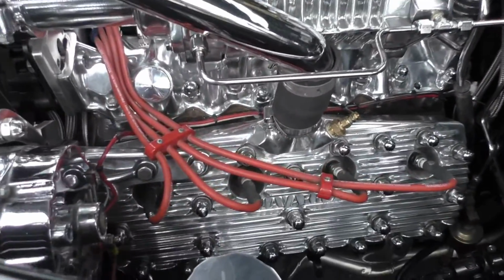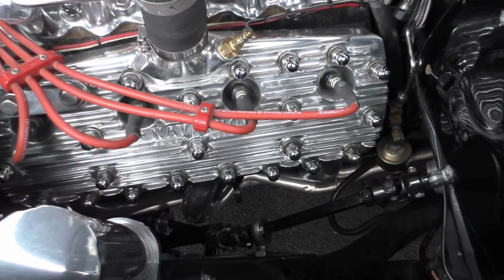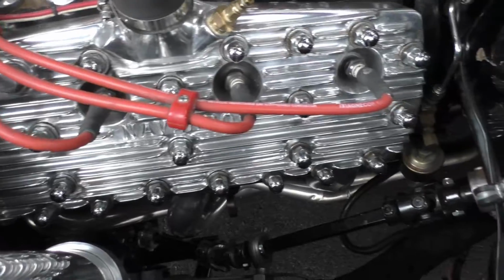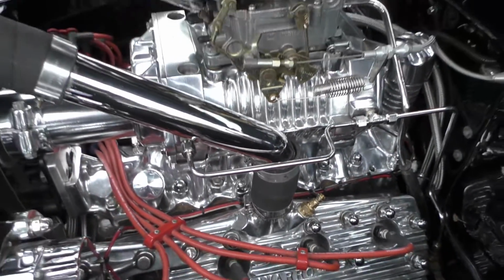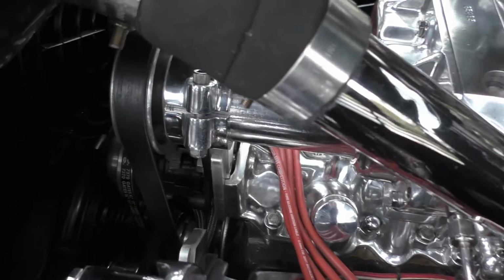It's pro build. It had all new balanced and blueprinted. It had all new rods in it, crankshaft, Navarro cylinder heads. Polished Navarro heads. It has a polished intake manifold. It has a Carter AFB carburetor on it, Weber carb. Billet drive pulleys up in front here.